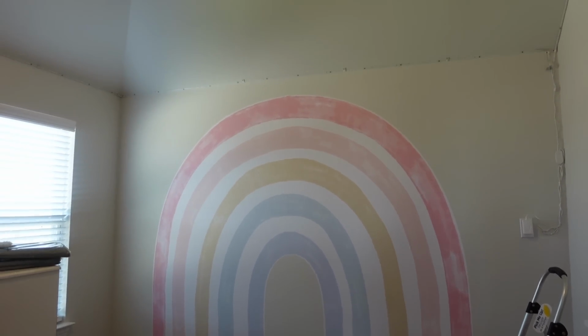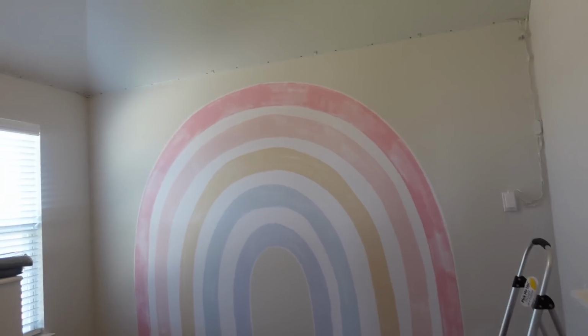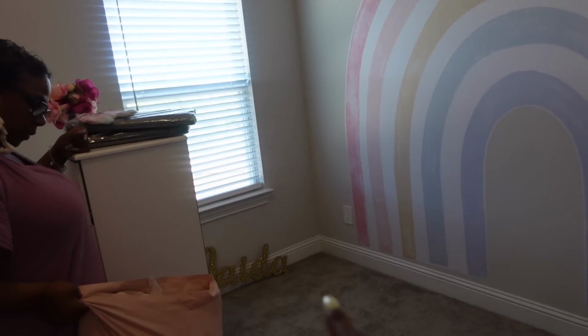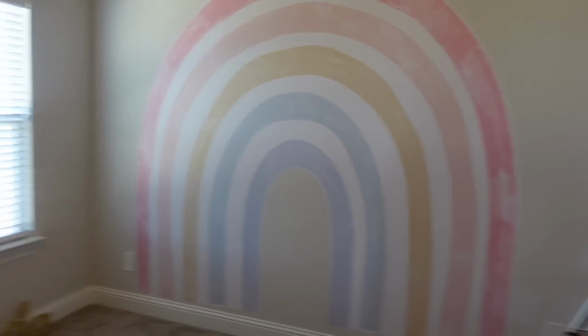So now I don't want to put the canopy up because I just want to see the rainbow. What I actually want to do is put her name, Jada, right here and just leave it. I think that would be perfect. However, since the girl has been asking for a canopy for months, I'm going to give her the canopy.